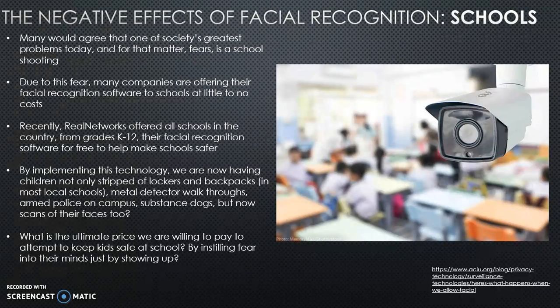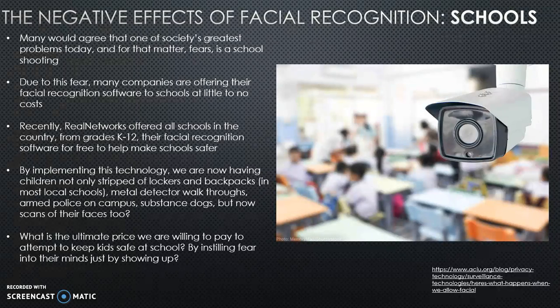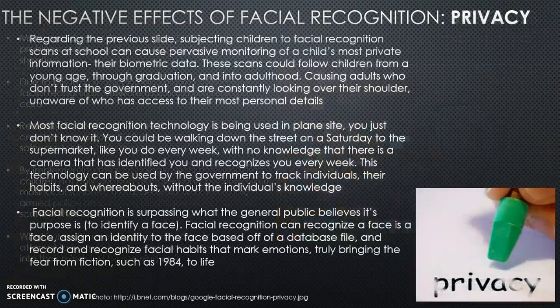By implementing this technology, we are now having children not only stripped of lockers and backpacks in most local schools, metal detector walkthroughs, armed police on campus, substance dogs, but now scans of their faces too. What is the ultimate price we're willing to pay to attempt to keep our kids safe at school? By instilling fear into their minds just by showing up?